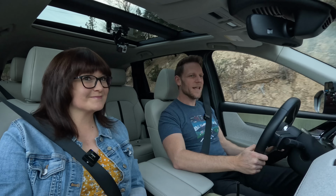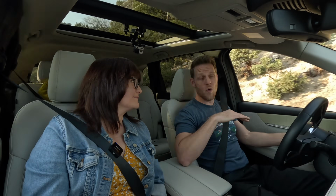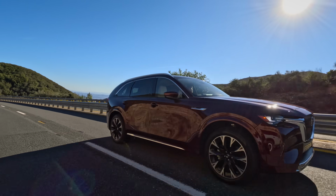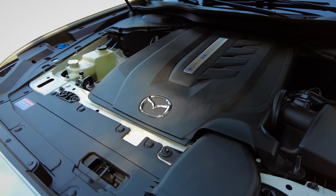Let's head forward to In Motion. In the beginning of the video, we teased that there is a way that this CX-90 is way better than the last one we drove. How so? This one is the inline six-cylinder version. The last one we drove was the plug-in hybrid rendition. It combines an electric motor with a battery and a four-cylinder engine.